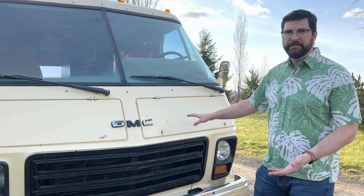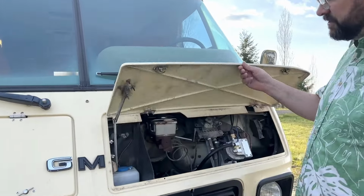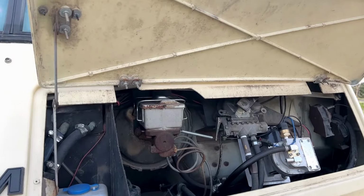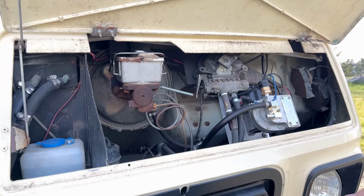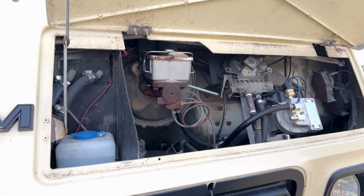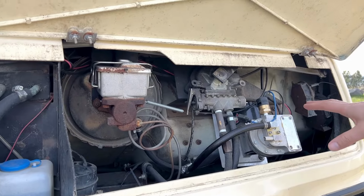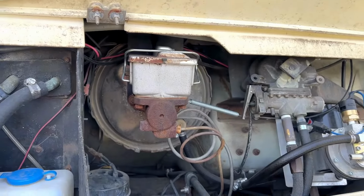All right, so we're going to start out on the outside and just walk around the vehicle a little bit. I'm going to open up the hoods here. So a couple of access panels to get to things in the front. We've done LED headlight upgrades and a few things. Of course, our grill is broken. That's a project for another day. But up front here, really it's things like the brake master cylinder and the windshield washer fluid.